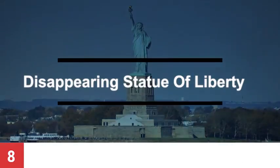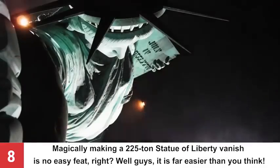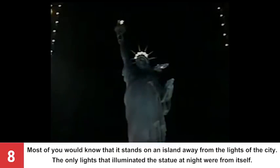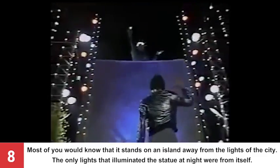Number 8. Disappearing Statue of Liberty. Magically making a 225-ton Statue of Liberty vanish is no easy feat, right? Well guys, it is far easier than you think. Most of you would know that it stands on an island away from the lights of the city. The only lights that illuminated the statue at night were from itself.